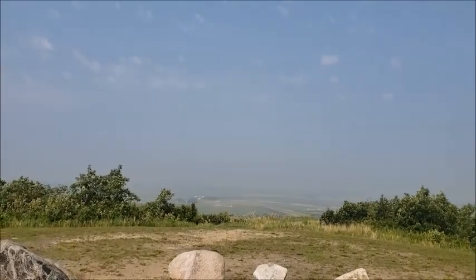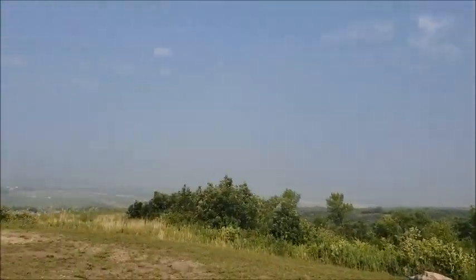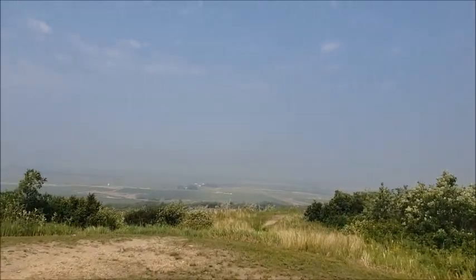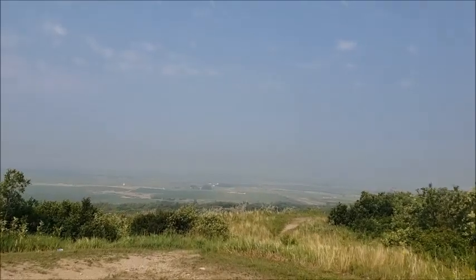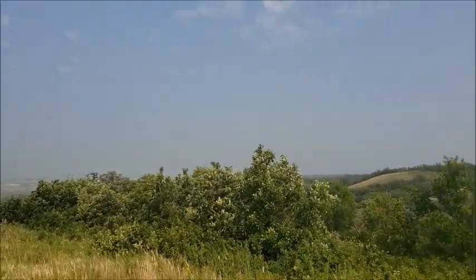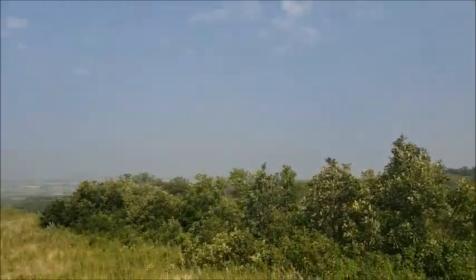Maybe I could see Canada from here. Maybe Canada's... no, the forest is in the way. See, actually, that might be the border. 3 miles, though. There's a bit of a trail. Oh wow, so maybe there's a trail that goes to those other peaks, possibly.